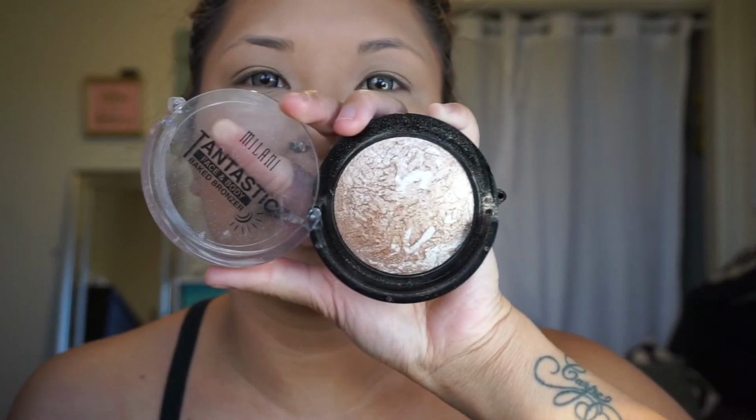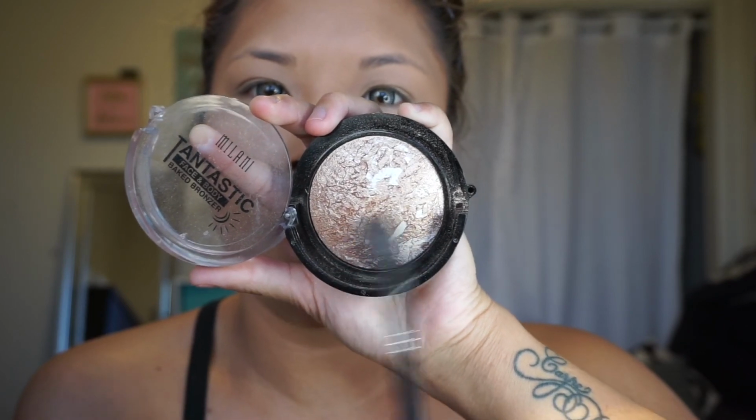My highlighter. Oh, where's my highlighting brush? Oh, so I'm using the Morphe M501 brush. This is my go-to brush. My Milani Fantastic Face and Body Baked Bronzer in #1 Fantastic in Gold. Looks like this. I like to take the more white parts of the illuminator. Oh snap. And I like this because it's really subtle, but you can build it. So same thing on this part. Oh my god.